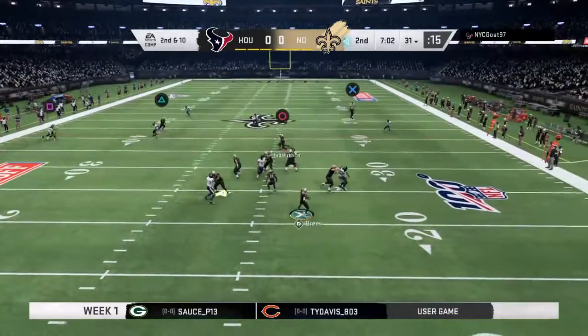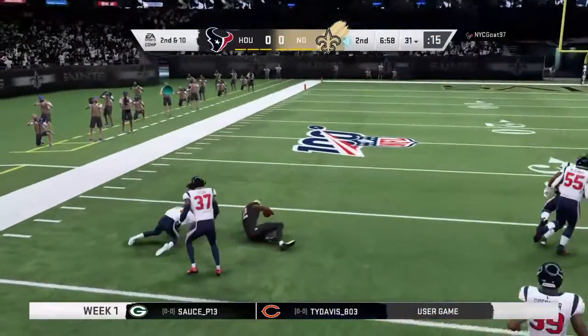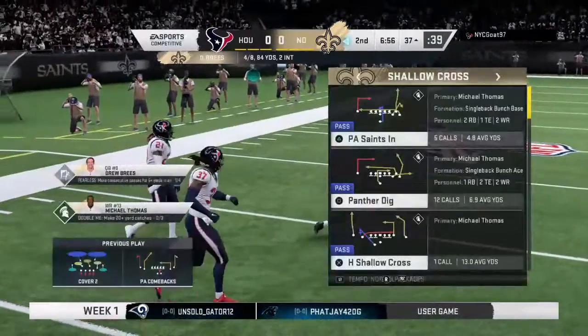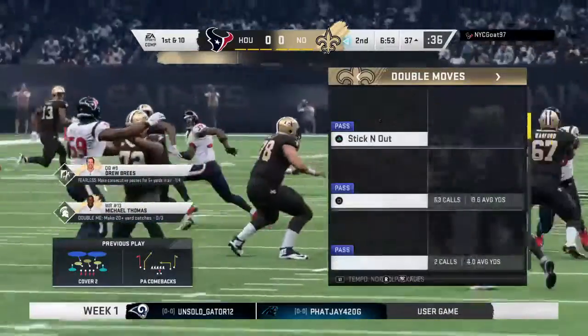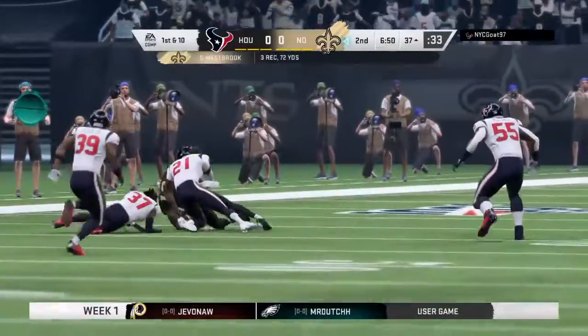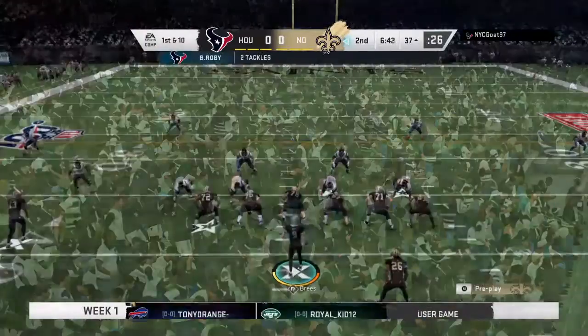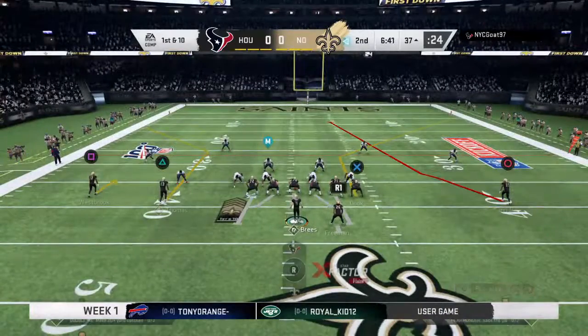To throw, it's Breeze. And he completes it to Westbrook. And they'll get this well past midfield before being stopped just before the 35. Give them 32 on the play. That's good for the Saints. First down. First and 10 at the 37-yard line.